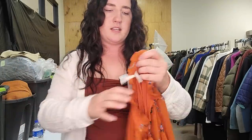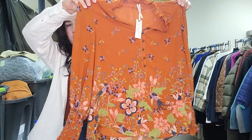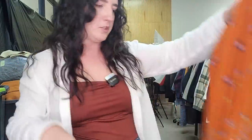Next up is another Anthropologie piece. This one's by Anthropologie, their house line. It is new with tag, size small, retailed for $98. This feels like silk. Really gorgeous floral. It's also got a long puff sleeve, or bishop sleeve. And yeah, gonna get that listed. Let's see, I would have to check our comps, but I'm gonna guess 35 to 40 on that.